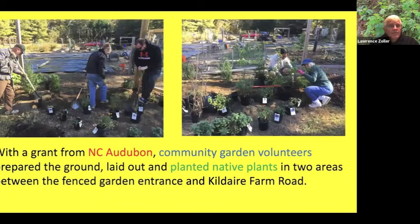So we got a grant from NC Audubon a year or two later, and community garden volunteers prepared the ground, laid out and planted native plants in 2 areas between the fenced garden entrance and Kildare Farm Road. The guy on the left with a shovel, that is Larry Diener, the project manager for the community garden. There's the head violinist. There's Dewey, a very important Asian who helps us out with some pretty unusual plants. And then there's Bobby Summers.